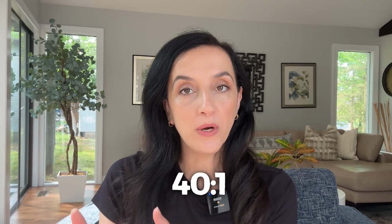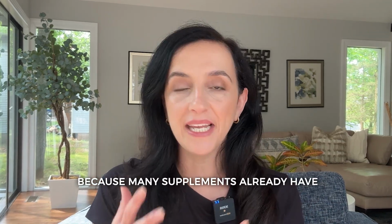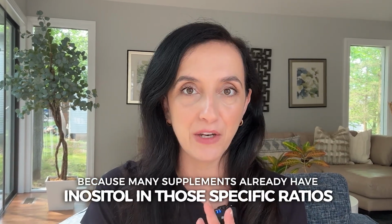What studies found is that the best ratio to take is 40:1. So 40 myo to 1 D-chiro-inositol. This is the same ratio that's found naturally in the ovaries. And you don't have to worry because many supplements already have inositol in those specific ratios, so it's not something that you have to figure out on your own.